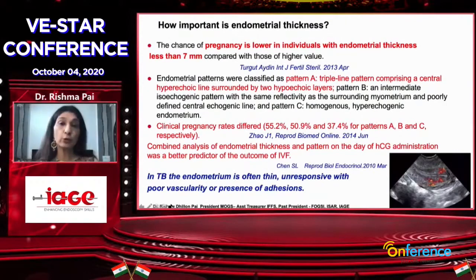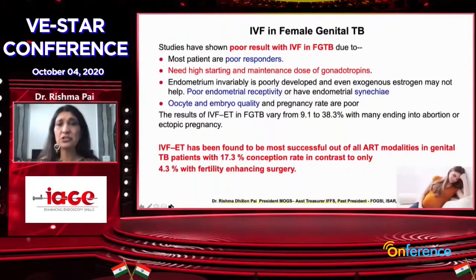What about the endometrium? We have already seen the effects on the ovary. For the endometrium, we know that the thickness, the pattern, and the endometrial blood flow are all extremely important for implantation and pregnancy. In tuberculosis, the endometrium is very badly affected: poor vascularity, adhesions, thinness of the endometrium, etc. Because of these problems, even when you do IVF, the results are not that great.